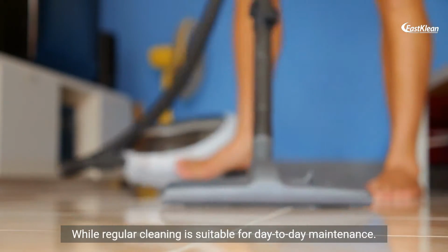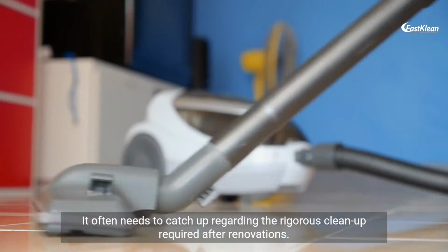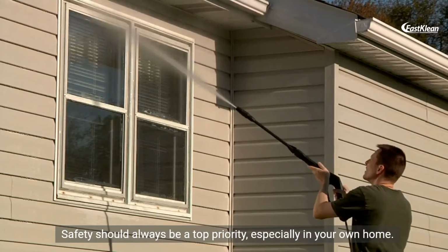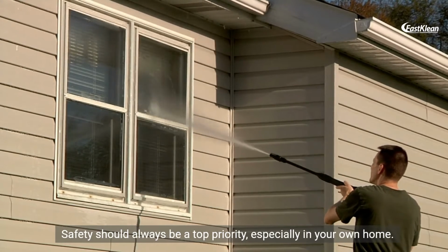Many homeowners might consider tackling post-renovation cleaning themselves, or hiring a standard cleaning service. While regular cleaning is suitable for day-to-day maintenance, it often falls short regarding the rigorous cleanup required after renovations.